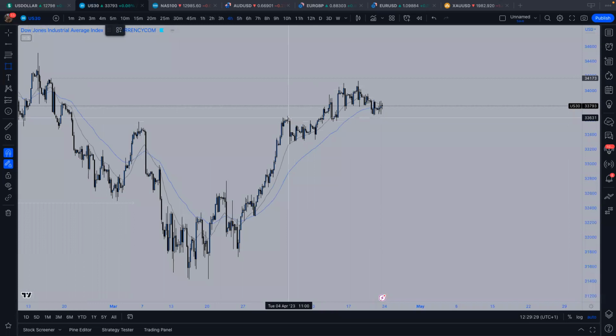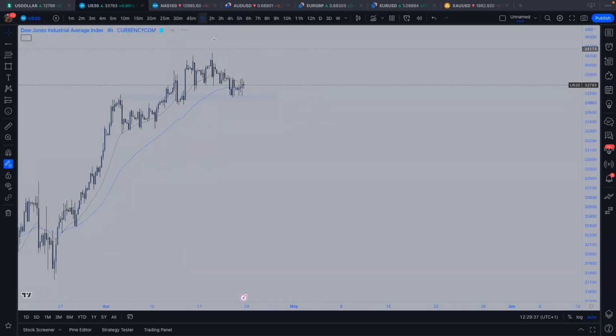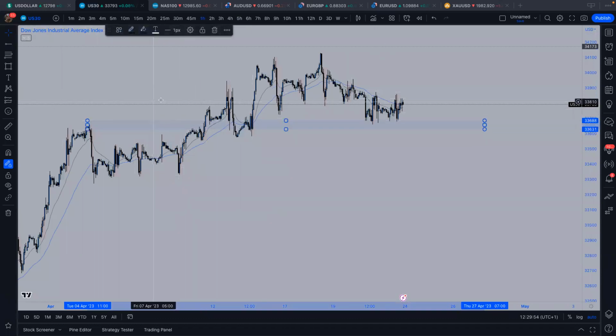If we take the wick from this guy and we drag it across, you can see some people call this support and resistance. This is basically just supply and demand. It's just a fancy way of saying support and resistance. So you can see we have supply, which then got broken and then turned into a demand zone. And now we're actually holding and playing off this overall demand.